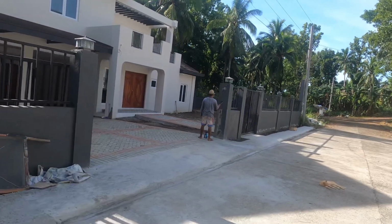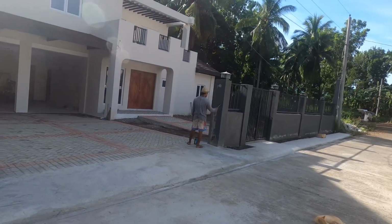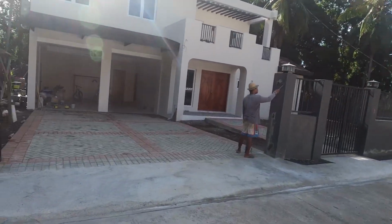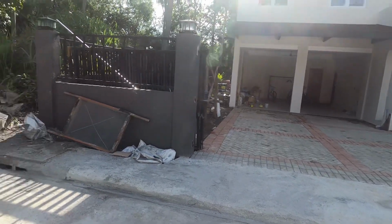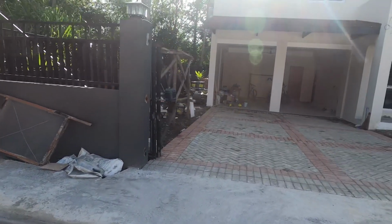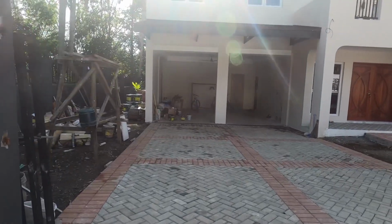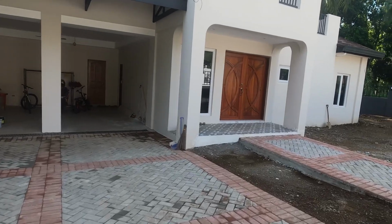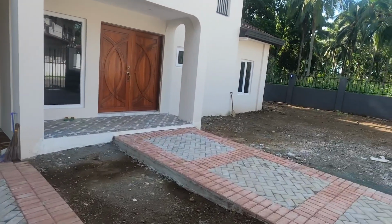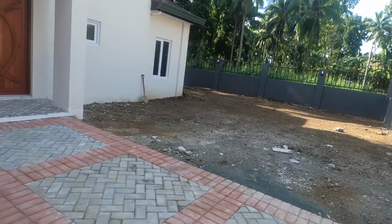Gates are going to go up, and they got my driveway in. Everything's really dirty though, so you have to kind of forgive me on that. We're still in the cleanup process, a lot of things going on. And the walkway, the same thing. Got an awesome worker, Adrian. He's a good guy.